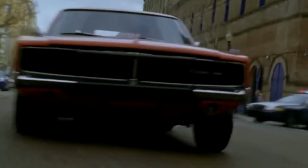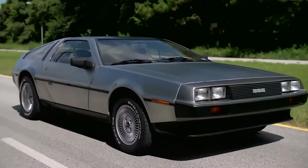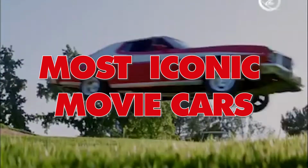Cars can be the main character of a movie, from the Aston Martin DB5 featured in James Bond to the DeLorean in the Back to the Future franchise. So in today's video, we're going to be taking a look at some of the best movie cars of all time.